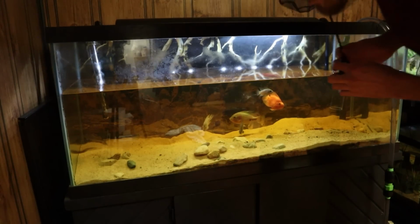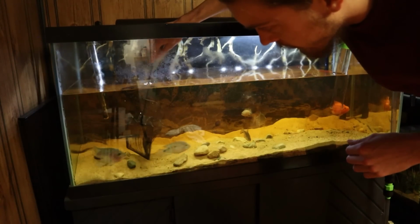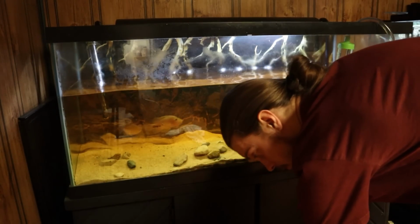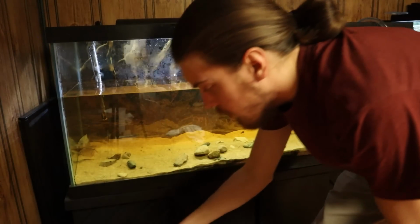But now we're gonna go ahead and catch the fish. And I wanna start with the 2 biggest because they're gonna go in separate buckets. So that would be the redhead and the blood parrot. Come here, Kobe. It's okay. You're good. You're good. There we go. Got Kobe. I've had Kobe for a long time now. Gonna go for the redhead next. All right, got the redhead, and into the bucket he goes.